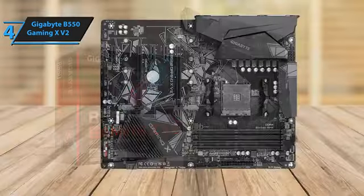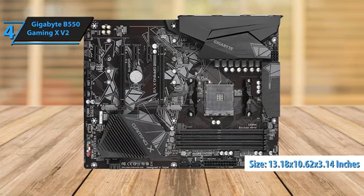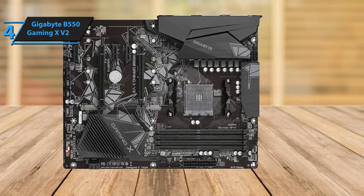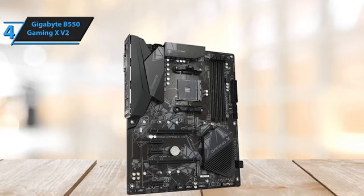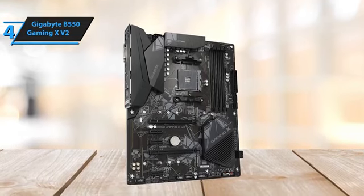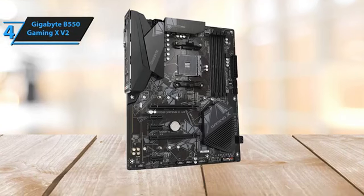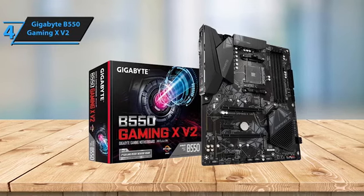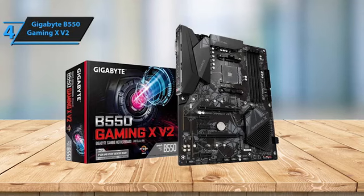The board comes in an ATX form factor measuring 13.18 by 10.62 by 3.14 inches, which is compatible with all PC cases. Despite being part of the B550 chipset, the Gigabyte B550 Gaming X V2 is regarded as a mid to high-end model. It surpasses the B450 in terms of connector speed and overclocking potential, making it a more viable long-term investment. Moreover, the B550 is often seen as the threshold AMD chipset for non-enthusiasts, with anything above it catering to advanced niche features that are best suited for specific users.